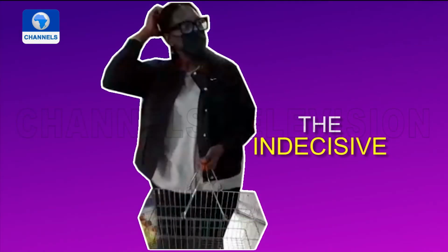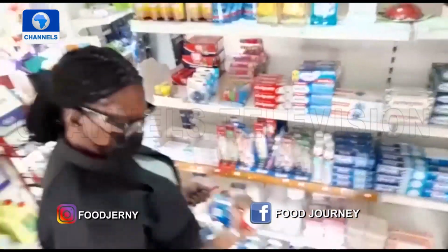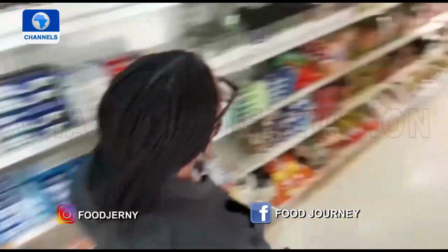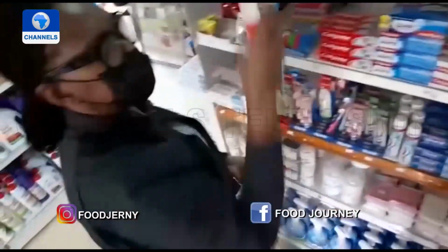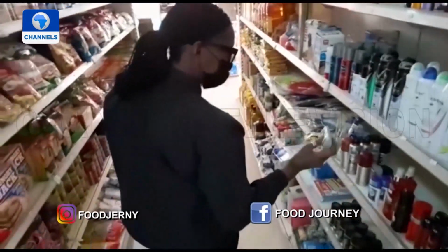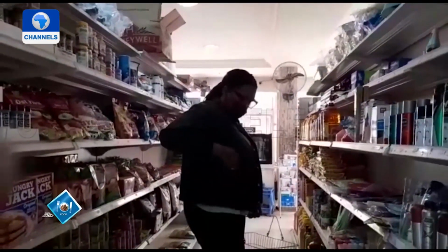Indecision. Not really sure of what's needed. Sees something useful, but can't decide if it's worth it. Puts things down. Picks them up again. With some uncertainties and definitely stress.